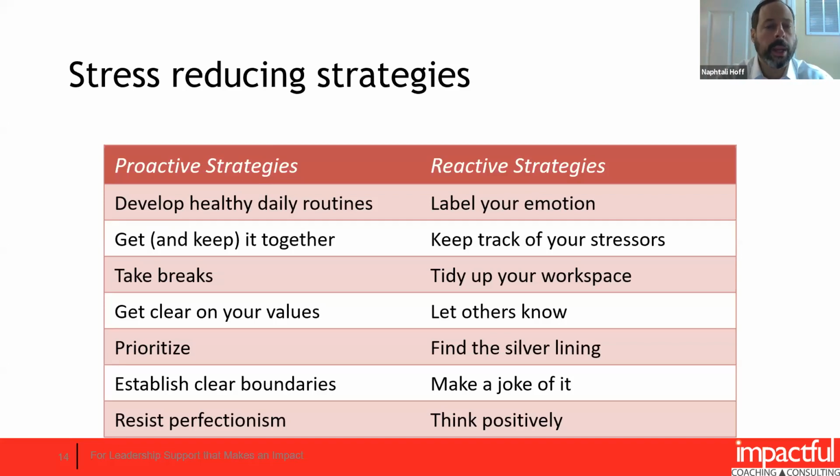So it's healthy routines, it's keeping things together, being well organized, knowing where everything is, keeping a healthy calendar that you can work with, etc. Some of this will feel redundant because we talked about it elsewhere: taking breaks, having clear values, prioritizing and doing the right work, establishing boundaries. We said before about being willing to say no to certain people, or at least at certain times, and resisting perfectionism. In fact, this entire left column, I think, is in many ways a summarized, succinct review of what we talked about until now, okay?